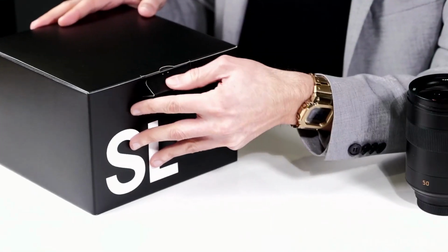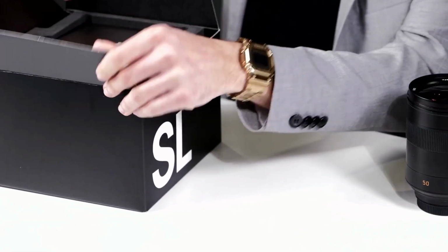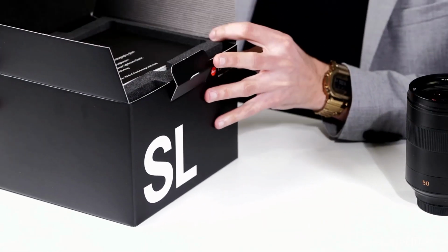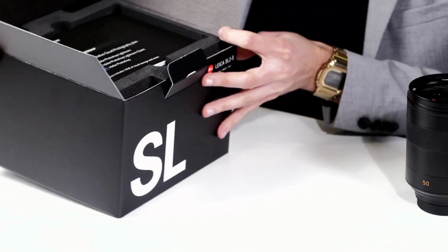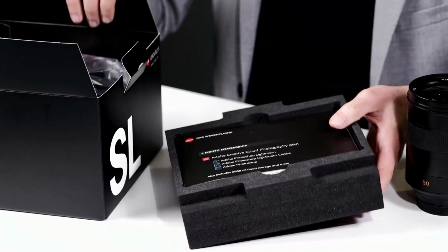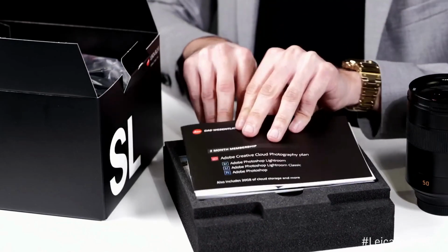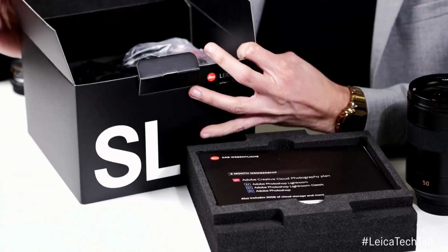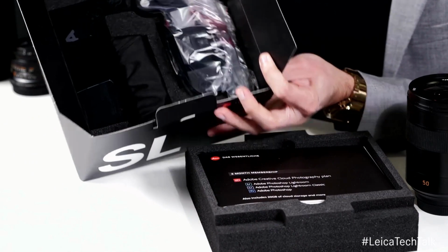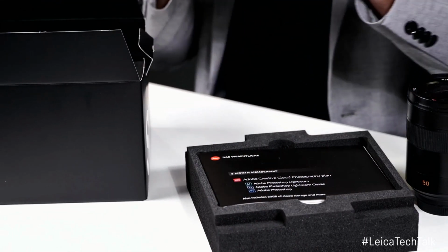Let's quickly dive in and see what we've got here, and let's see what you get when you get an SL2-S. So for those familiar with the SL2, this should look familiar. You see your packaging at the very top. You've got your top foam insert, which contains your Adobe Lightroom stuff, your Creative Cloud, and all your paperwork. Here we've got the contents of the package, and we'll go through this kind of quickly. Here you've got the camera itself.